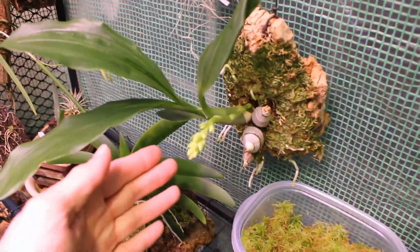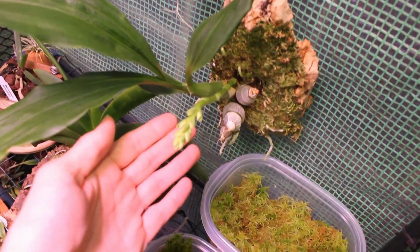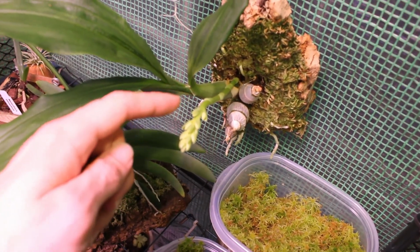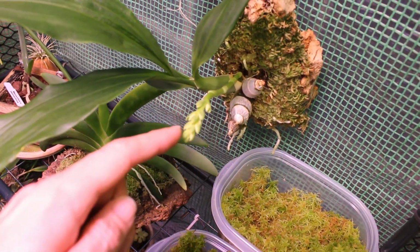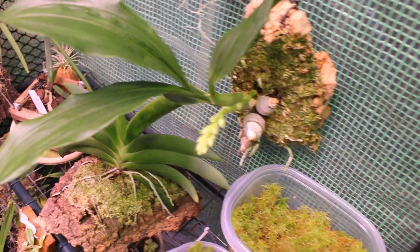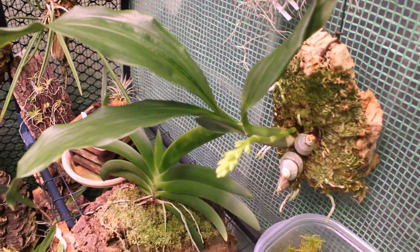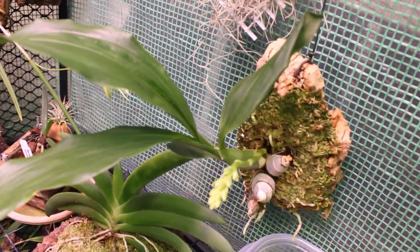The Catasetum here is pushing on in knots. I mean, it is really starting to impress. I counted at least 13 or 14 of these, which I believe are the buds coming on, so it should be quite a show. I am extremely excited. I'm getting impatient, but it's really worth it, man.